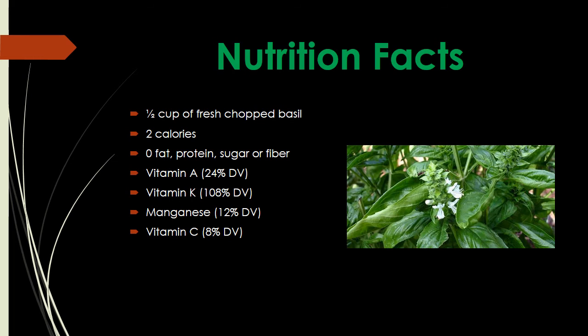As far as the vitamins and the minerals are concerned, vitamin A comes in at 24% DV. Excellent source. Now look at this. Vitamin K comes in at a whopping 108% DV. So basically what this means is, only half a cup will provide you with an entire day's worth of vitamin K and a little more for the following day.